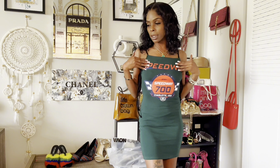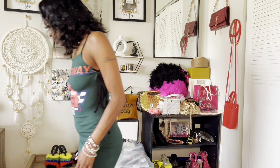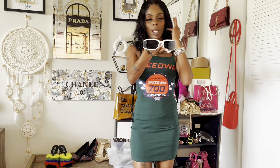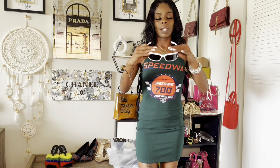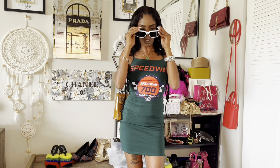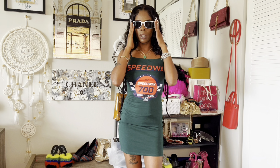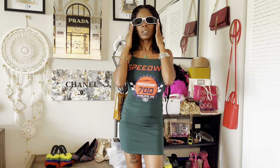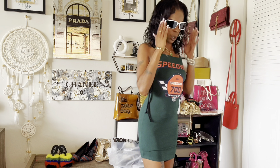And I actually got this to wear with these shades. They're like some little racer shades that I also got from Fashion Nova. These were like $1.98 or like $2 or something. So these are those. Super fly. I thought that was so cute.